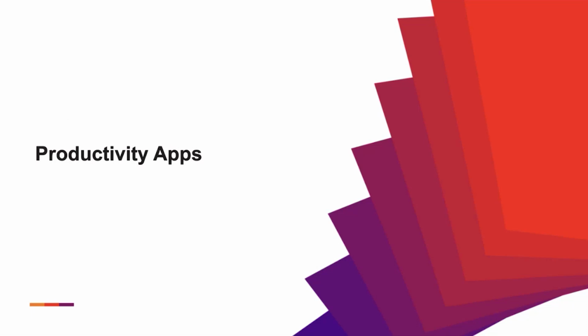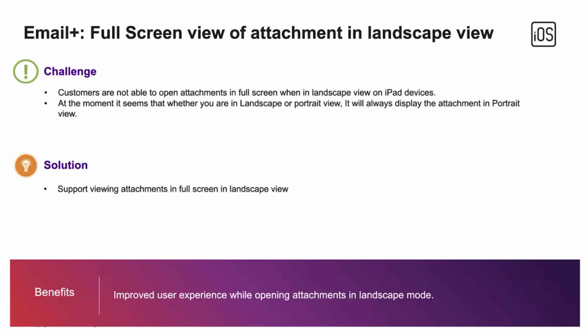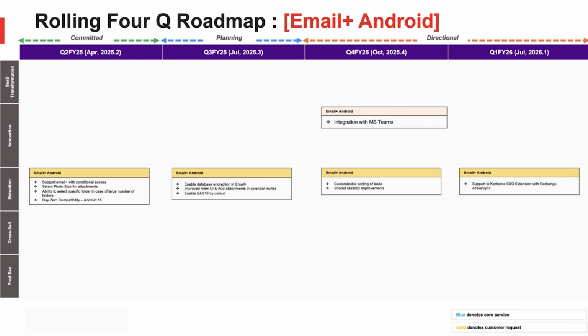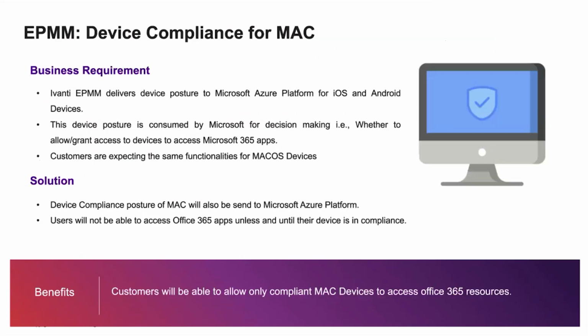So okay, Manoj, I'll just finish the Android and then I'll hand it off to you, Manoj, so you can talk about the admin experience and the productivity apps and partner device compliance. Sure. Thank you. Sorry, guys. Just moving forward. I'll let Manoj talk about the productivity apps and other features.